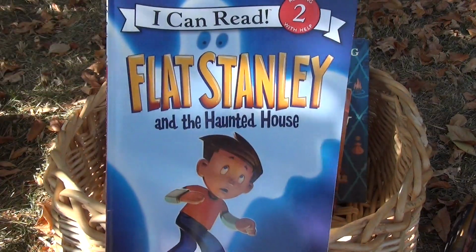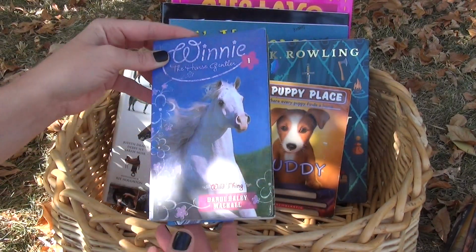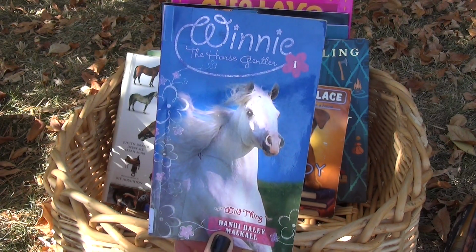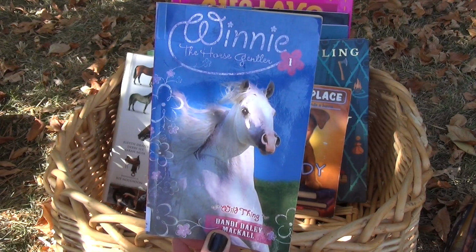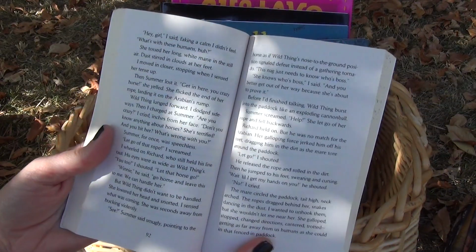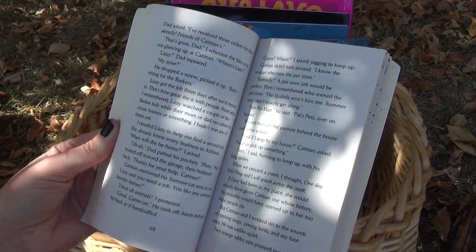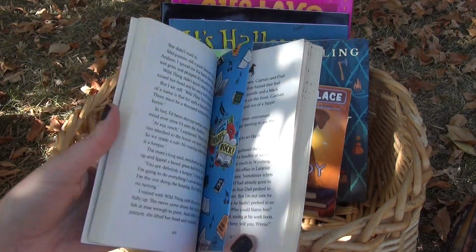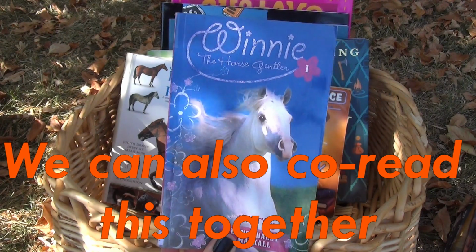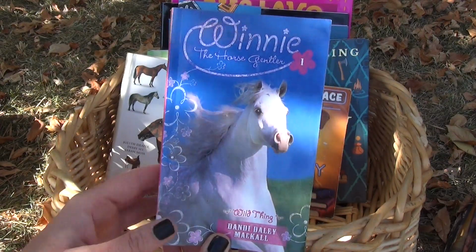Then we picked up Flat Stanley at the Haunted House to go with our Halloween theme. She is obsessed with horses, as if you have watched this for very long, you may know. So this has nothing to do with Halloween, but it has very much to do with her horse obsession. This is a big one. I really don't know if this is something she can read all the way yet, or it's a lot. I mean, it is a lot on each page, but I like that she's gonna maybe give it a try. So this is something that she picked up. Even if she just kind of attempts it, I think that's very cool. And this is Winnie the Horse Gentler, book number 1 in this series.